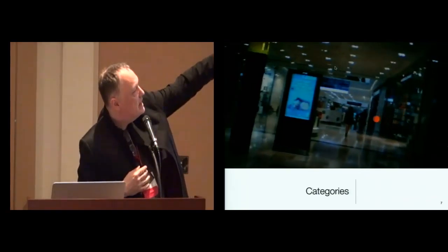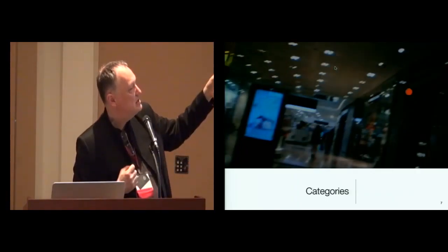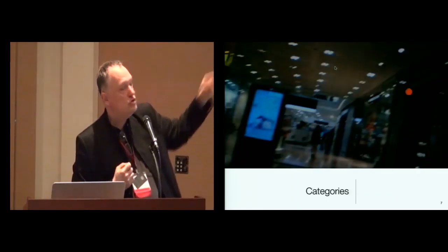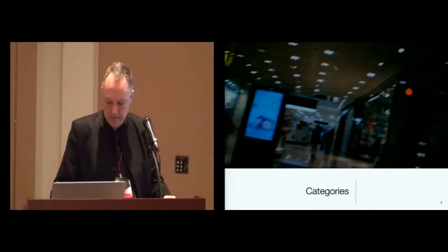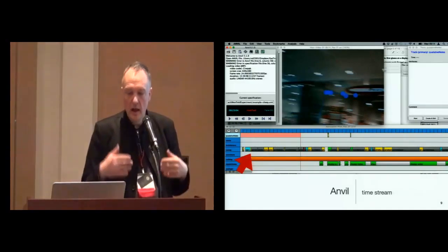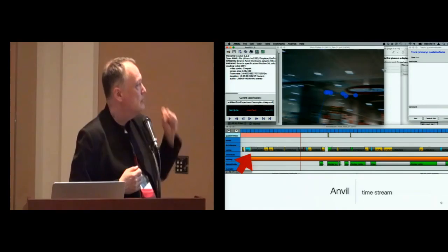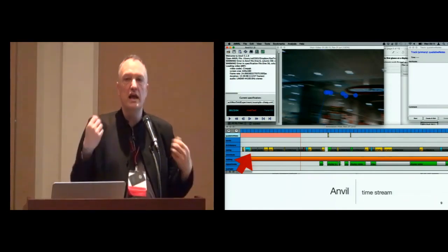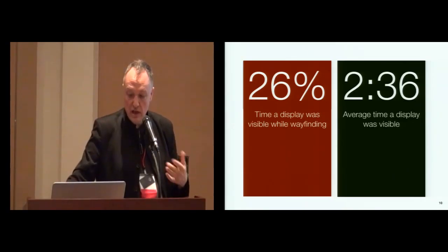Now watch the big overhead display. And you can see how it's changing from black to white, and it's not attracting the eye in any way whatsoever. And we'll come back to that in a bit. So with these categories, we can then go back and actually measure in a program called Anvil how long they're looking at a particular thing for. And we end up with some very interesting results.